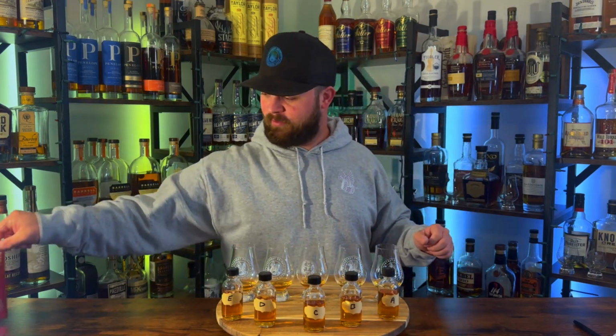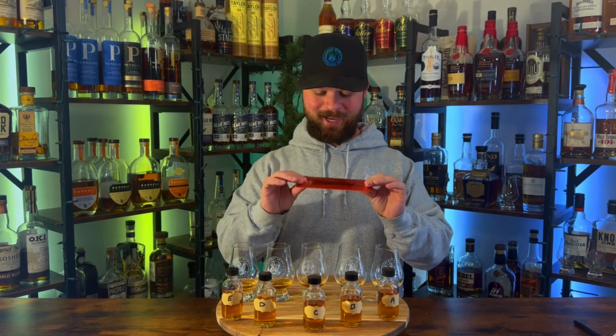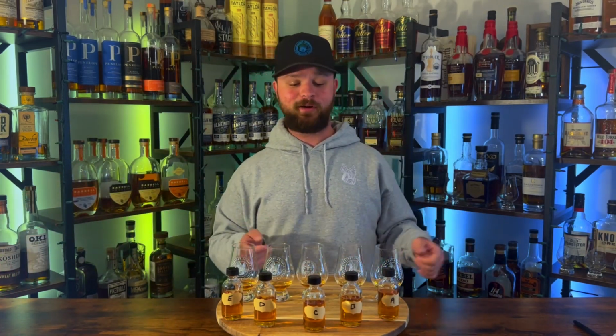Mike also put the answer key in this very fun red envelope, not opened yet, as you can see, all taped up. And yeah, so we're going to find out what these are right now. We're going to start on our left here at letter A. Let's see what this nose is all about.